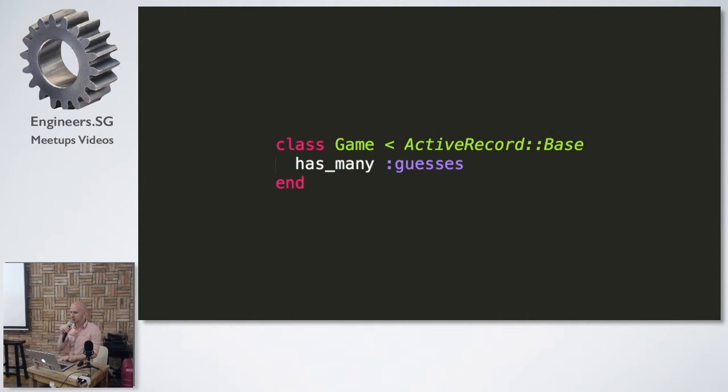But in order for the relationship to work, we also need to specify the relationship from the perspective of the game. And in the case of our game, we want to be able to guess several times in a single game. So we will tell the game model that it has many guesses. The reason that Rails wasn't able to put this in automatically for us is that there is another option that the game could have only one guess. In that case, you would use has one guess. But of course, Rails can't really know our intention, so we need to put this manually into our model file.